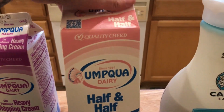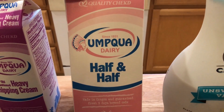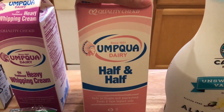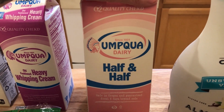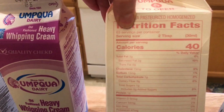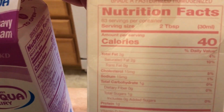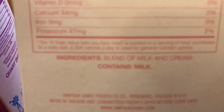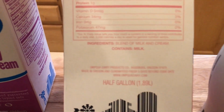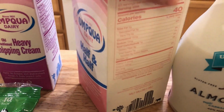Half and half is just one of those things that, oh, I need to get some. One of those things that I love to have in my coffee. But I do try to mix it up because half and half does have a little bit more carbs in it, because I do use like 3 tablespoons of it, but it's not too bad for you. There's the ingredients. This is a local brand, so it doesn't have anything bad in it. It's just milk and cream.